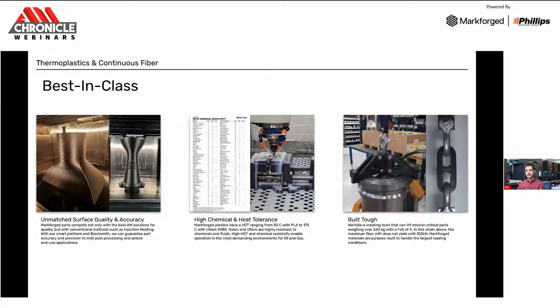So these are the application spaces that we're looking for. And the combination of these 3 different features, unmatched quality and accuracy, robust in environment, as well as high strength, obviously create a really end-to-end solution for in-field use and applications.